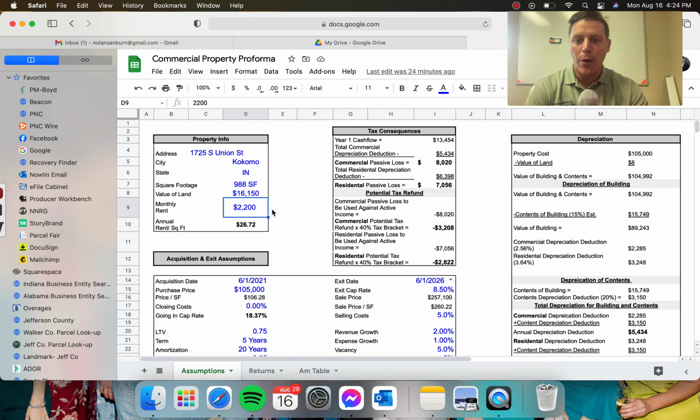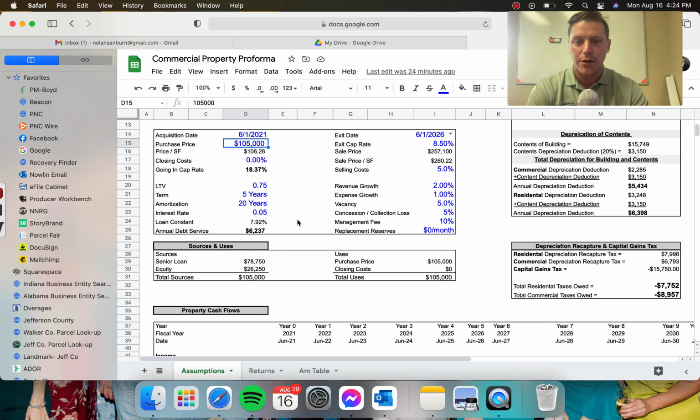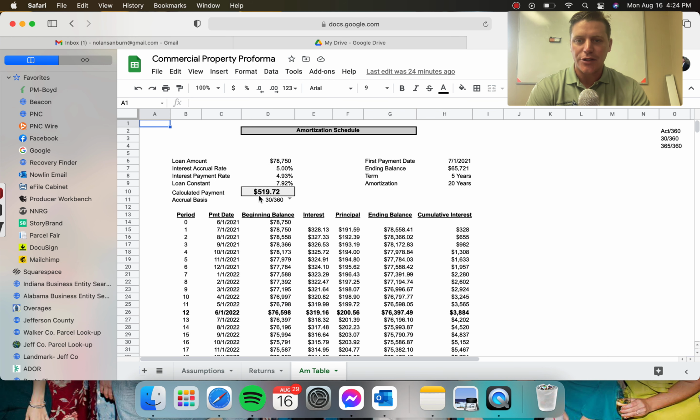But the way that I ran these numbers is I know that I'm going to be able to refinance at about $105,000. So they're going to cut me a check for $78,750 because I'm going to be required to put 25% down. But you see here the going-in cap rate of 18%. None of this money is mine. I'm using someone else's money at this point. If you look down here, my debt service every month is about $519, $520 to bring in $2,400.